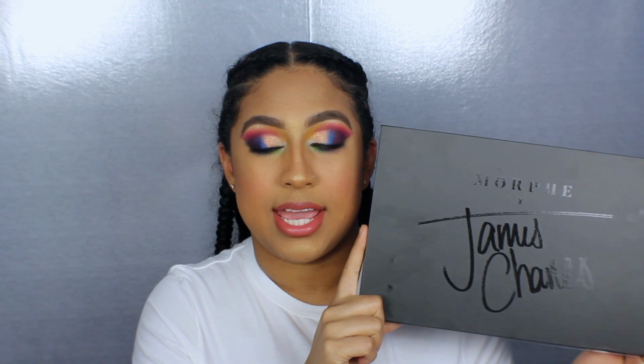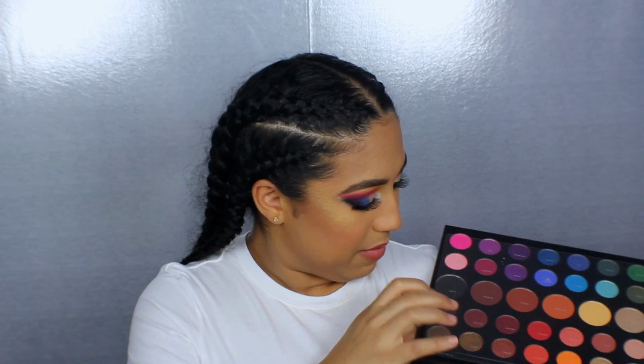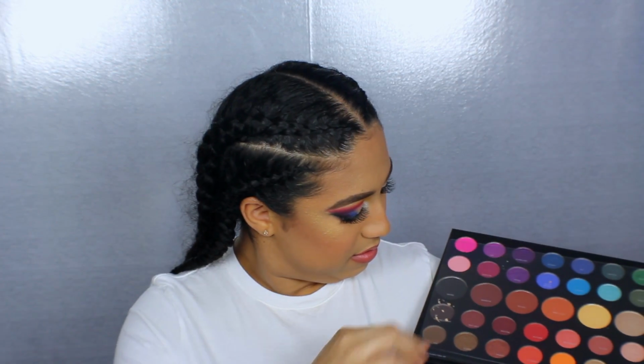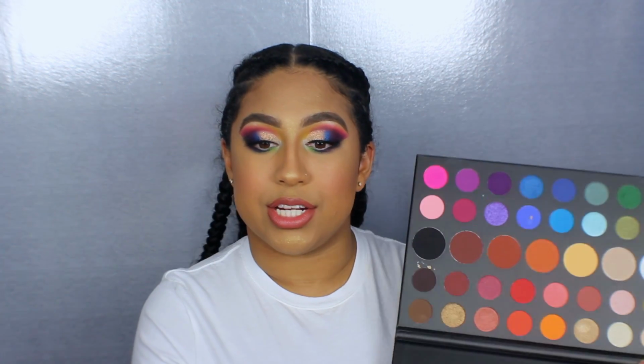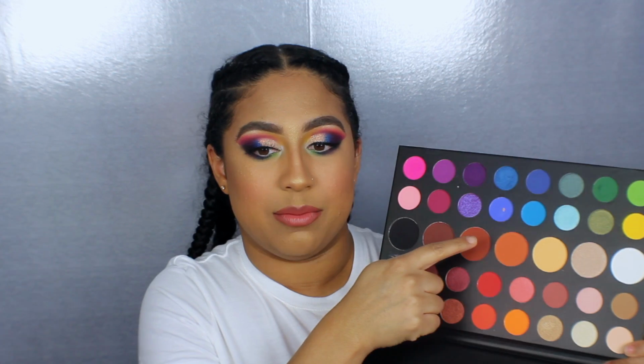Just to go over a few things, I did use the James Charles and Morphe palette. This palette was really nice to work with. All the colors blended really nicely together. I actually got a little bit of foundation on my palette, so I'm just gonna wipe that off, and I got some in this color right here.